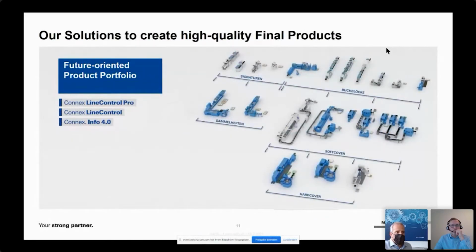This is an overview of the solutions we have when it comes to the production of digital printed products. Basically, we can say that we have either a signature-based or a book block-based production. In signature-based production, you see here that the upstream equipment is mostly OEM equipment, such as unwinders, cross-cutters, pocket folders, which provide signatures which then typically are processed on one of our saddle stitchers into a stitched product.